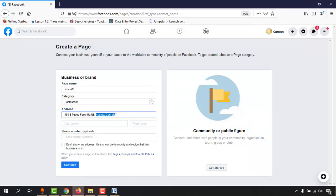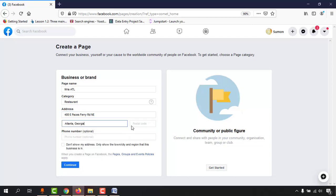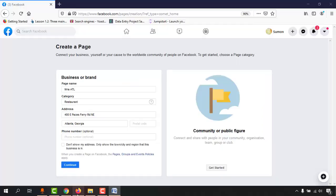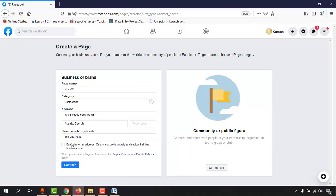Now as you can see, this part is actually the street address, and these are city and state. So let's copy city and state, paste them here and select them from here. Now we have got another option which is postal code, but I am not seeing any postal code added here, so we can simply skip this part. Instead, we have the phone number, so we can copy the phone number from here, go to this phone number field, and paste it here. Just take a look, there is an option available, don't show my address, only show the town or city and region that this business is in. As I don't want to hide anything, I'm going to uncheck that, and after that let's click on continue.